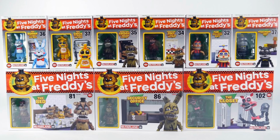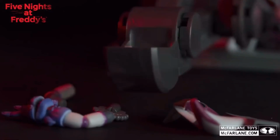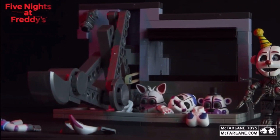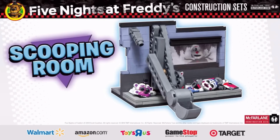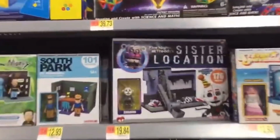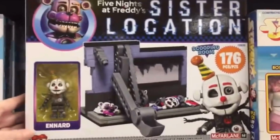Next up is something from McFarlane Toys. Listen, McFarlane's FNAF products are some of the best out there, but since they're only in stores for such a limited time and such limited quantities are made, they're really expensive. Today's McFarlane set on the chopping block is the Scooping Room. This set was released back in the winter of 2018. It retailed for about $20 and it was available for about 6 months.